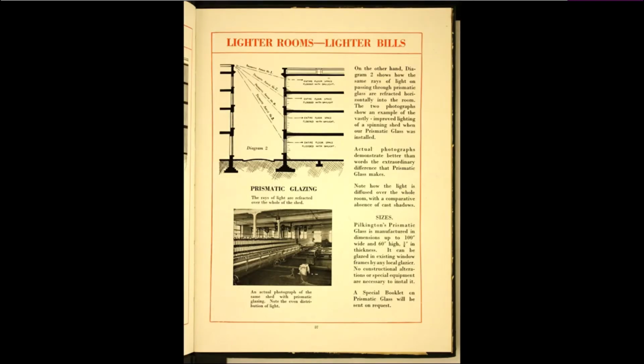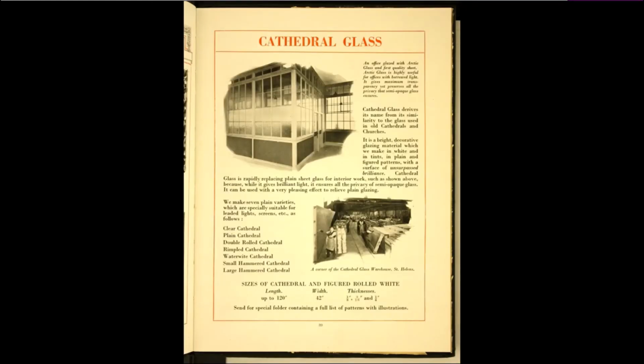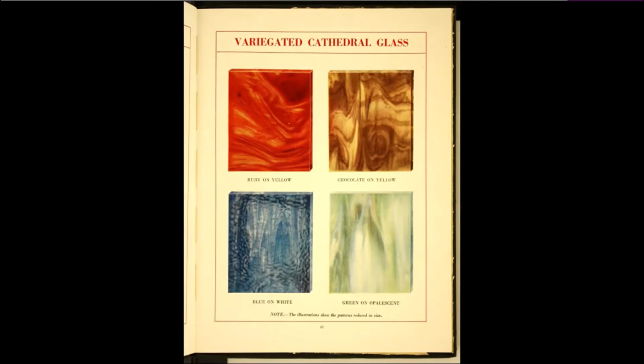Cathedral Glass. Wow, look at those patterns. You know, we don't think about this today because we find everything boring, but you look at the detail of that. That's Van Gogh right there. Van Gogh looked at that and then painted his paintings. I'm just saying. It's an idea. Could have happened. No, it didn't happen. Come on, people. Just playing. Ooh, pretty. Okay. Oh, yeah, you can get those in tinted. Wow.